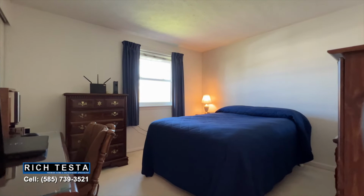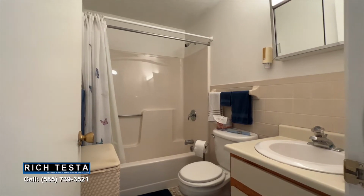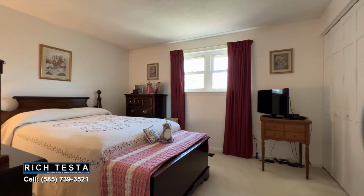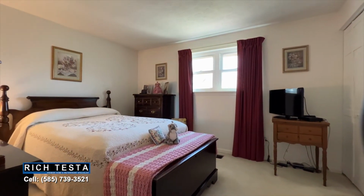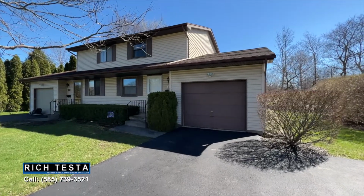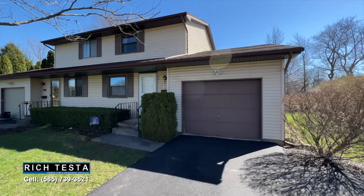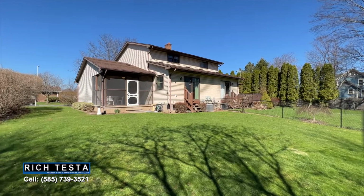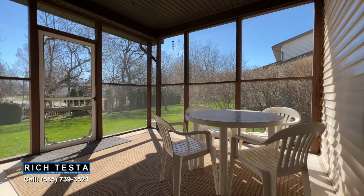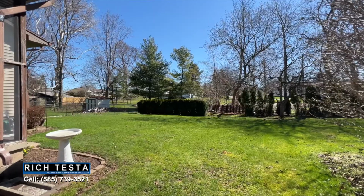while the upstairs features 2 spacious bedrooms and a full bathroom, including an owner's bedroom with a double closet. Enjoy great storage with an attached garage and a full basement, plus easy maintenance with vinyl siding and newer vinyl windows. Enjoy the outdoors from this expansive screened-in porch overlooking the exquisite landscaping.